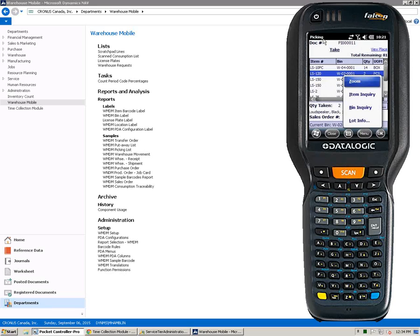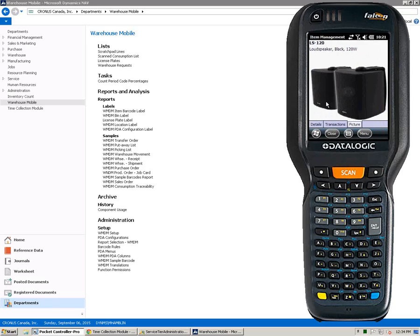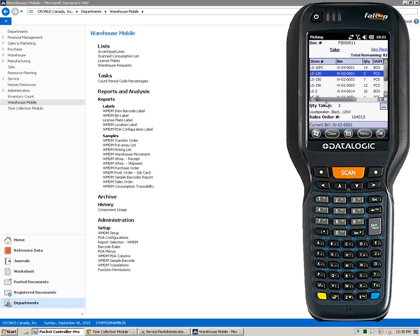I can come in, hit item inquiry, and it'll drill down to that particular item and show me where else I might be able to find it. Or if I want to look at the picture again, or the recent transactions or whatever I want, I now have this information at my fingertips to help me make decisions about how I'm going to finish executing this particular pick. Okay, and let's say that at that point I realize that there is a problem, or maybe these 2 are damaged or something like that.